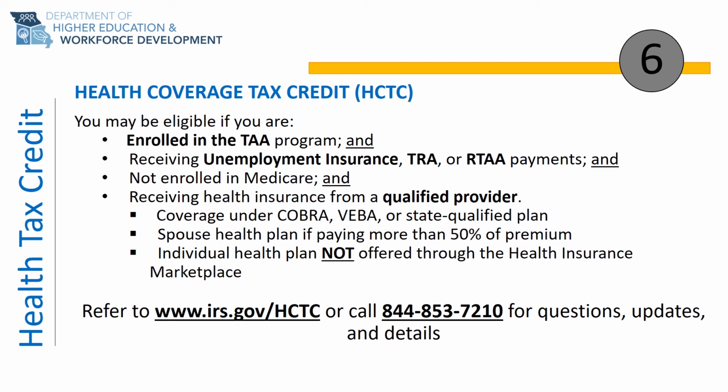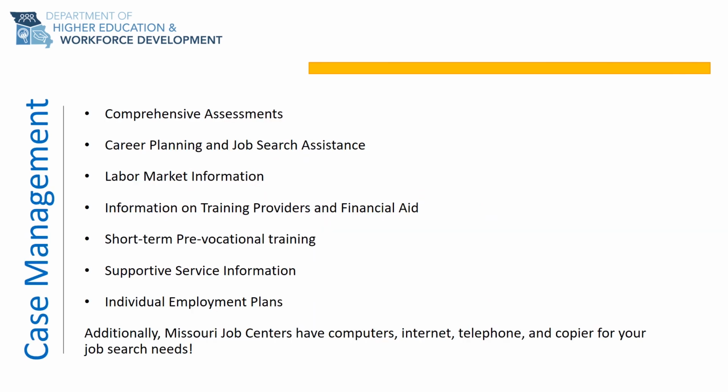You must be enrolled in a qualified health care plan. Qualified health care plans are determined by the IRS, but do include plans like COBRA, spouse health care plans that pay at least 50% of their monthly premium, or individual plans that are not included in the health care marketplace. You also cannot be enrolled in Medicare or Medicaid. For additional questions regarding HCTC, please contact the IRS at www.irs.gov/HCTC or call 844-853-7210.